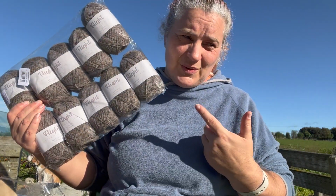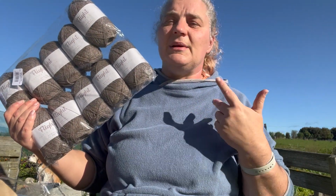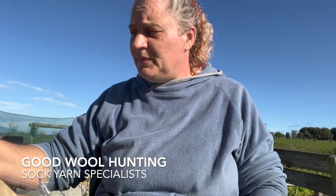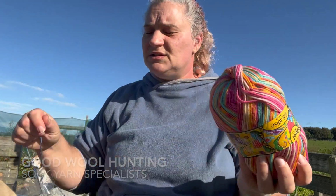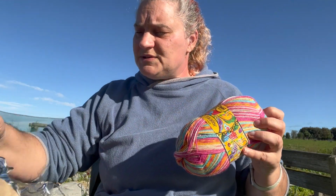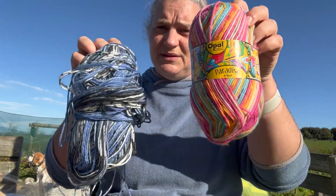Then I saw my sister on the way back and she was like, oh, I want one of those things. I'm like, perfect, I've got the yarn for it. So those will happen. The next thing I did was go to Good Wool Hunting, which is a Greytown-based sock yarn specialist company. I bought 2 balls. This one looks bedraggled and this one still looks good.